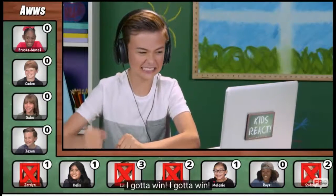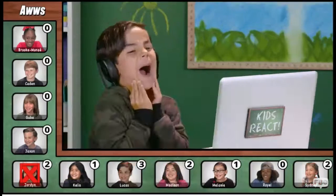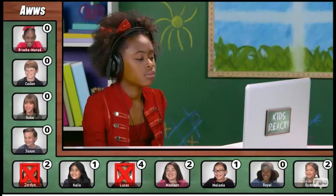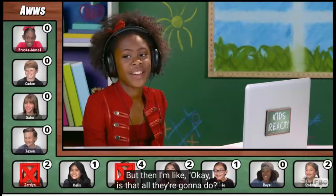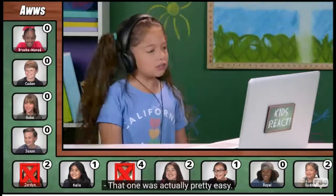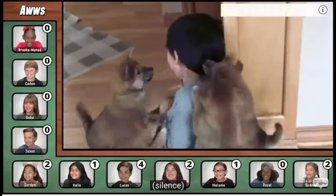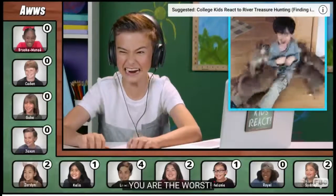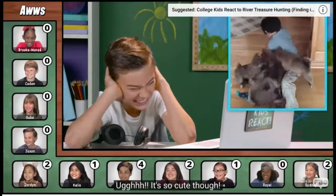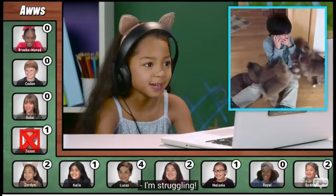I'm gonna win! I'm gonna win! Mom says they're ugly, but they're so cute! I was the best. At first it was cute, but then I'm like, okay, is that all they're gonna do? I'm just going insane because these are too cute! That was actually pretty easy because they weren't really doing anything, they were just sitting there. You are the worst! It's so cute, though. That's puppy heaven. I'm struggling.